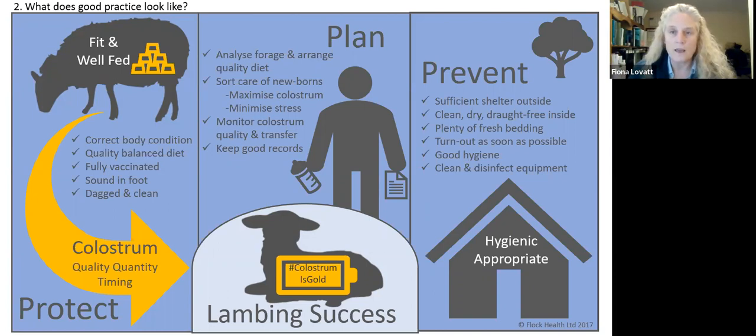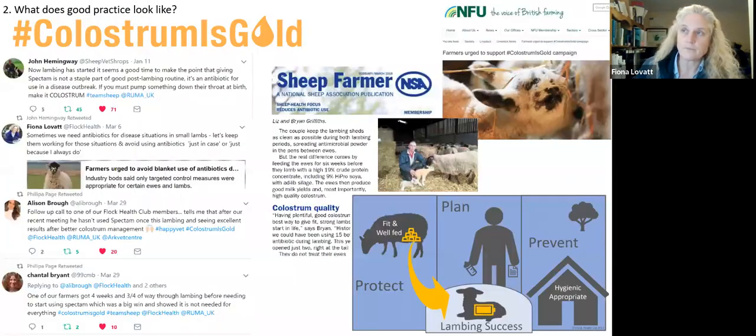So hopefully that summarizes where we are with good practice. And a lot of it depends on getting a full belly full of colostrum into that lamb as early as possible. So when we get lambs with watery mouth, basically they suck on a wet piece of wool or a mucky bit of straw and get E. coli into their guts before they've got colostrum. And if they get colostrum in there first, we do not have a problem.